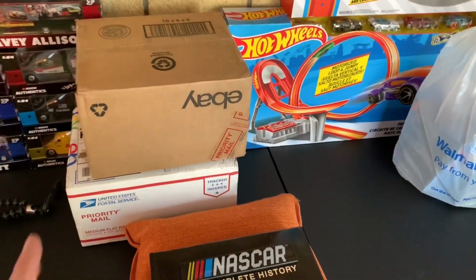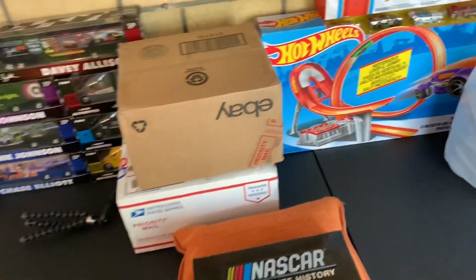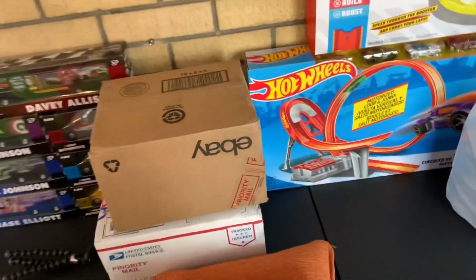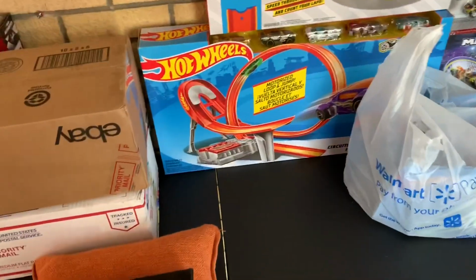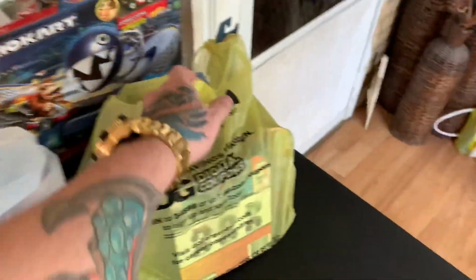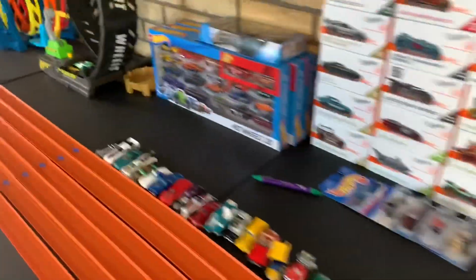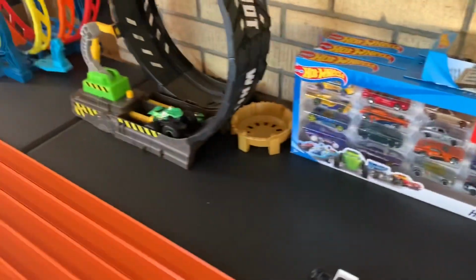But before we wrap up today's video, I wanted to let you guys know I did get another Hot Wheels mystery box from eBay. I also got this package from eBay. It is one item, so I cannot wait to open that. Don't forget, we have track trucks to go over. We have the Dollar General haul to go over, except for that guy. He's not from Dollar General. You can't see him. We also have two more 20 packs and another 5-pack. So lots of content is coming, guys.